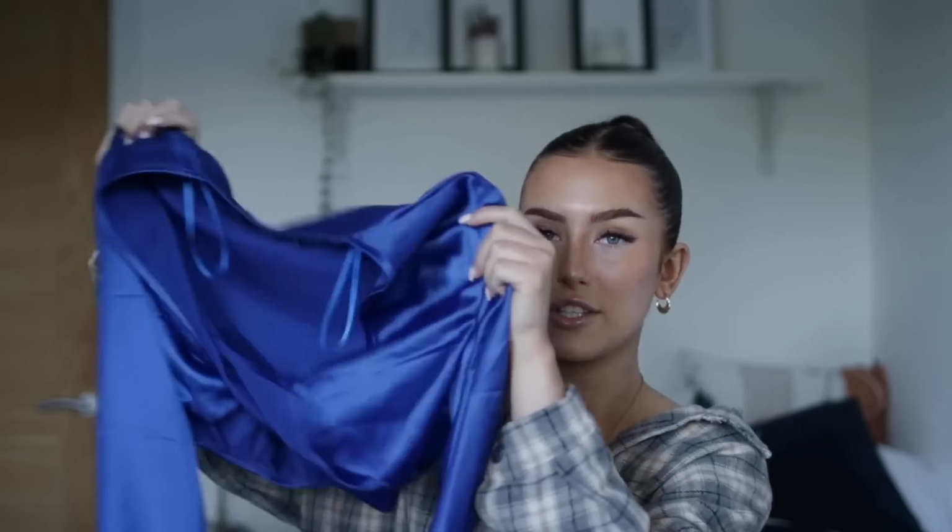When I saw this on the website, I was like, you are going in my basket right now. I need this. I feel like I've mentioned this before, but this shade of blue, this cobalt, royal blue, I am literally obsessed with. I feel like it makes you look so expensive and elegant. It's really, really chic. This is actually the colour of my birthday dress as well. This is how much I love this colour. I literally picked a birthday dress in this colour because it's just the cutest thing ever. So I saw this set on MISSGUIDED and I was like, I absolutely need that.